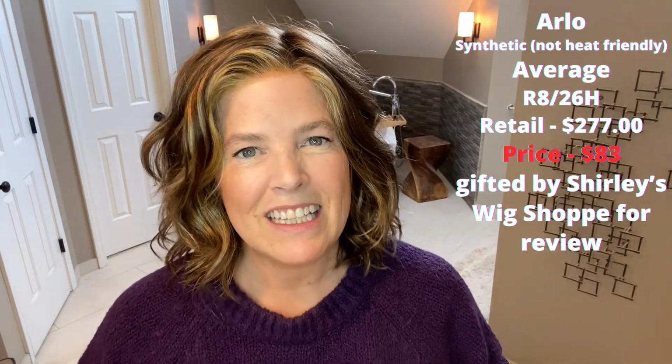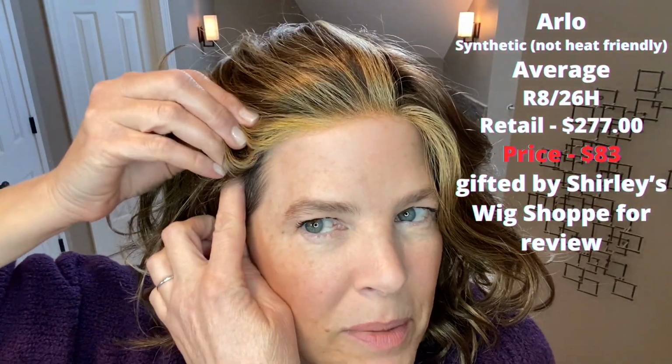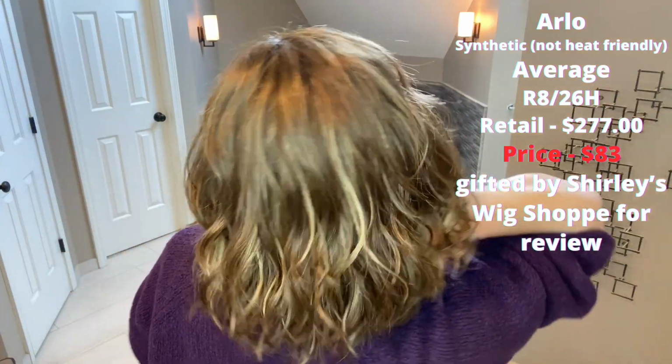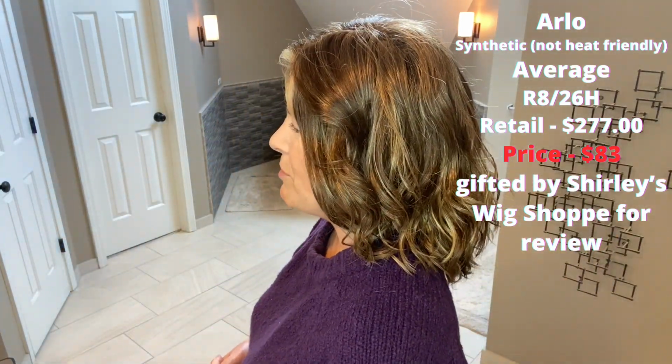Let's go ahead and look at the details. We have that extended lace front. My bio hair's peeking out there a little bit. Parting space. And let's go ahead and look at her from all sides. Here she is from the right, the back, and the left.